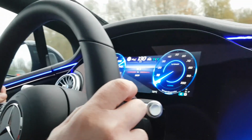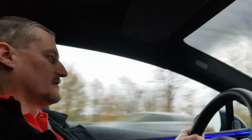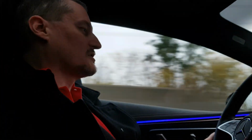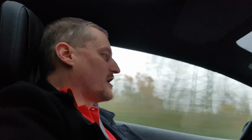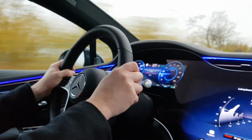This car is also on level 3 autonomous driving, as an option of course. So in heavy traffic, when the road or the motorway is totally blocked, you can just let the car do the driving. When driving gets boring, it wouldn't work completely at just this speed.